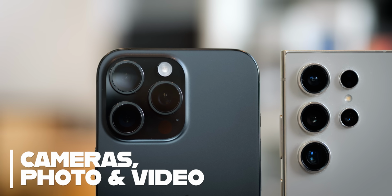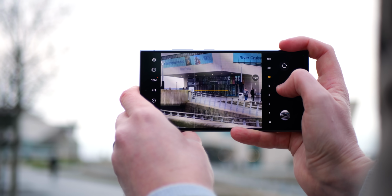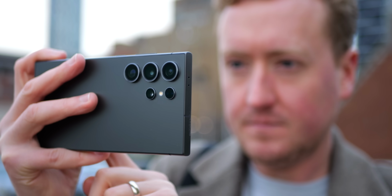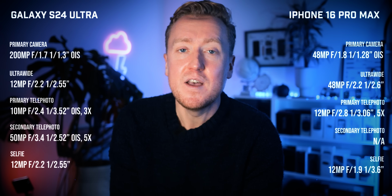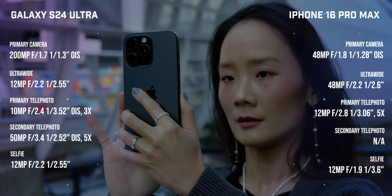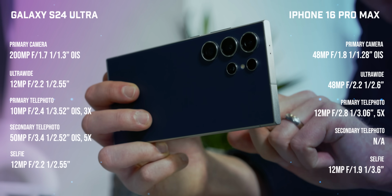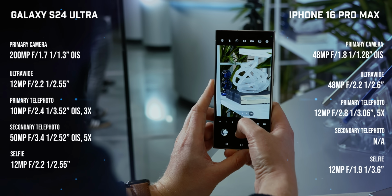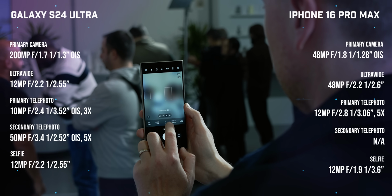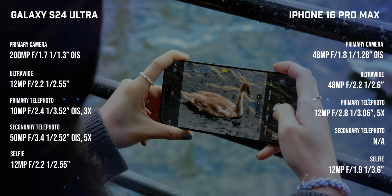Whether or not either of these two phones has the very best camera setup is debatable. Nevertheless, they still rank near the top with enough lenses to be versatile and high quality post-processing. Both phones feature similarly sized primary cameras, though with a 48 megapixel resolution on the iPhone versus 200 with the Galaxy. Apple's ultra-wide makes the jump also to 48 megapixels this year versus 12 on the S24 Ultra, and meanwhile you're looking at two telephoto cameras with Samsung, a very basic 10 megapixel 3x and a beefier 5x 50 megapixel periscope versus just a single 5x shooter with Apple, largely the same as last year's Pro Max.